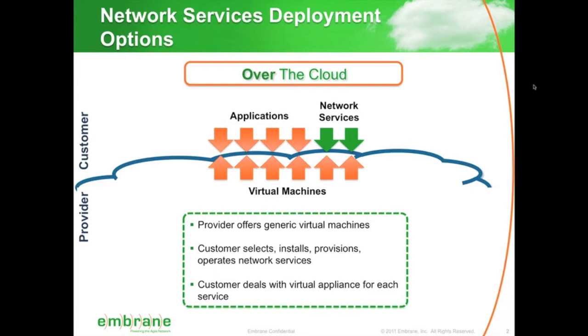Basically, they can load a few application workloads on some of these VMs, or they could potentially use some of the VMs for network services, typically in the form of a virtual appliance. Some cloud providers have tried to work around the limitations of the over-the-cloud model by selling pre-provisioned, preloaded virtual appliances, but there is still complexity as the cloud provider's customers must do the configuration. Despite the workaround, the reality is the only service and therefore value that the cloud service provider is adding is the initial installation of the software on the VM.